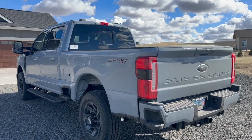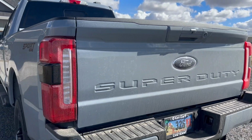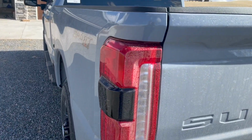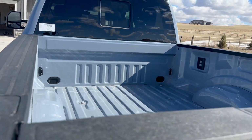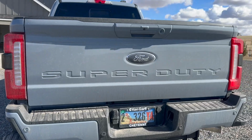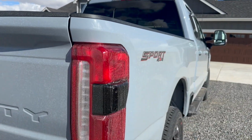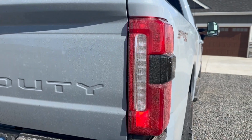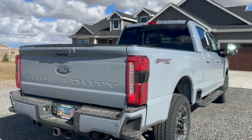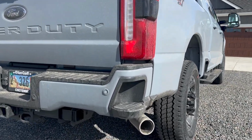Rear quarter panel shot. Super Duty embossed in the tailgate. And some additional steps here in the corner. No bed liner in this particular one. I appreciate the look of these taillights, so I think that looks pretty sleek, pretty basic, but I appreciate that. I mean, it is still a work truck at the end of the day. And single side exit exhaust.